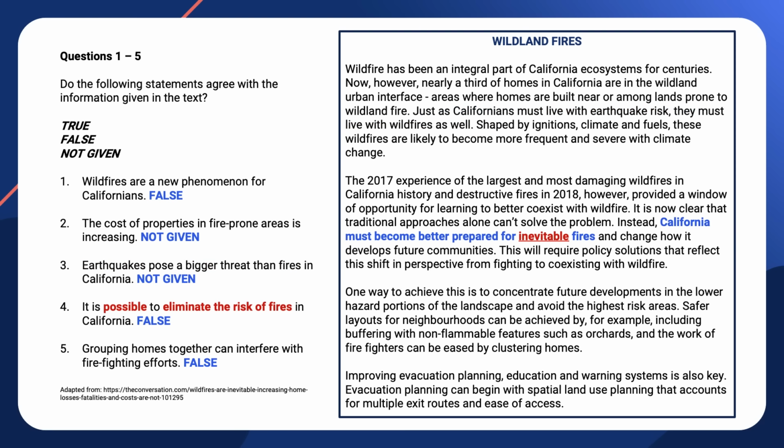Number 4, the text says that fires are inevitable, unavoidable. They cannot be avoided. Therefore, it is not possible to eliminate the risk. The statement is false. Finally, number 5. The text says that the work of firefighters can be eased by clustering or grouping homes together. It makes their work easier. It doesn't interfere with firefighting. So again, the statement is false.